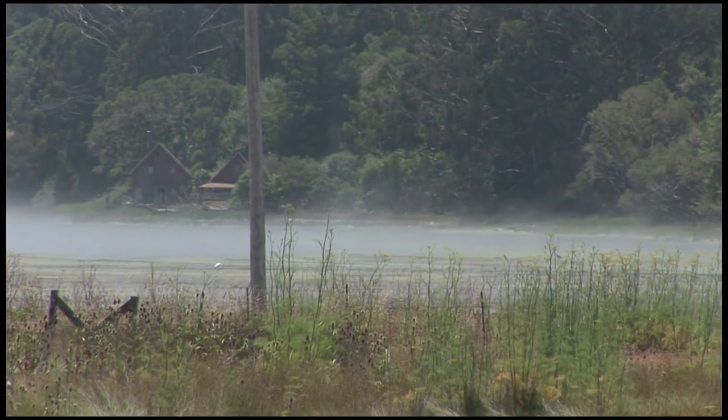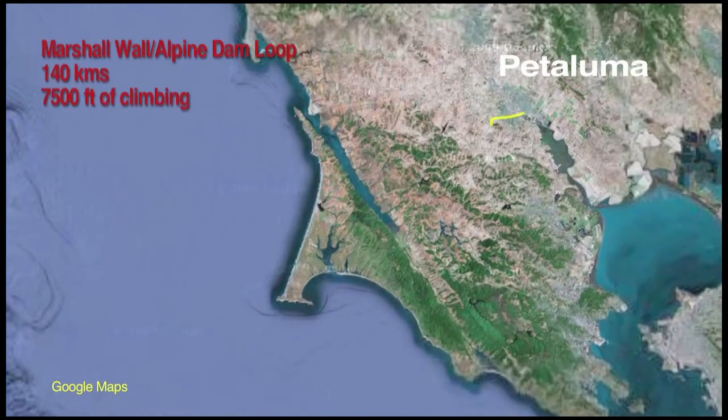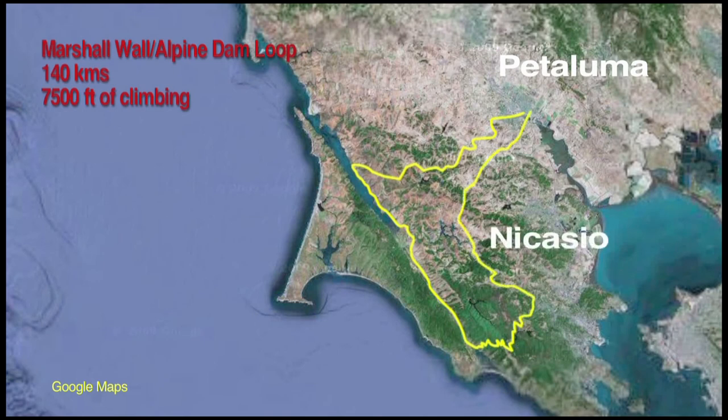This ride's called, I'd call it, the Marshall Wall Mount Tam loop. I'll take you from Petaluma all the way out to Marshall. From Marshall, we'll go along Tomales Bay, through Point Reyes, and then Olema, all the way to Bolinas. From Bolinas, we'll go up the Mount Tam Ridge, drop down to Alpine Dam. From there, we'll roll right into Fairfax, and from Fairfax, we'll go back through Nicasio, back to Petaluma.